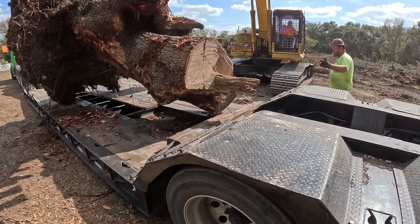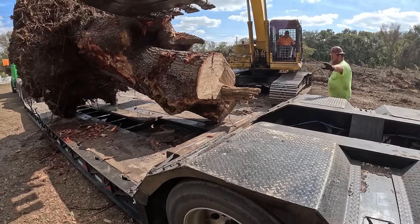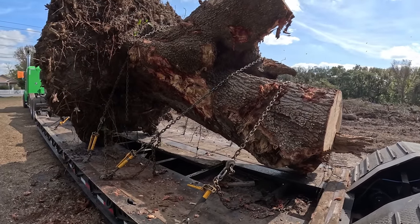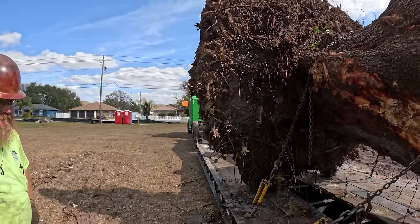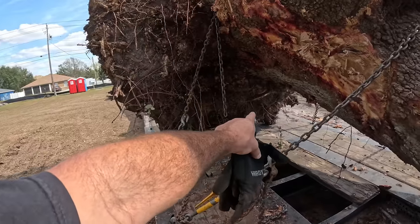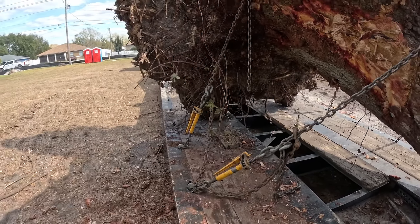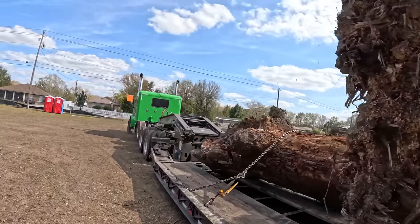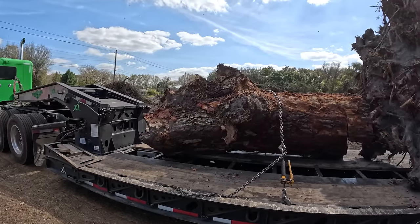Steady as she goes. That'll help even the weight out. Well, what do y'all think? 1, 2, 3 chains on this bad boy. It's a monster. We got both of those pieces there sitting half on the steel. We did mess up a piece of wood, but sitting on steel now. I think it's gonna be good. Got that big old honker tied down.